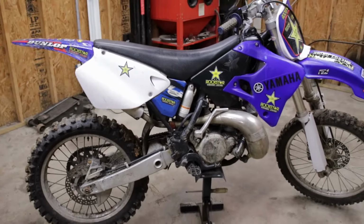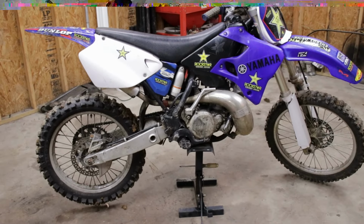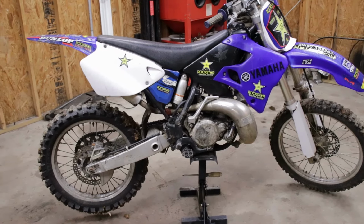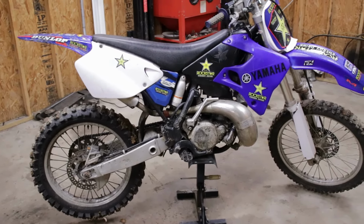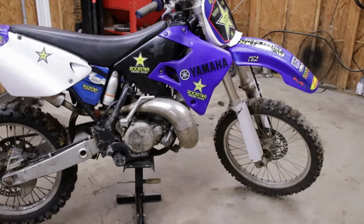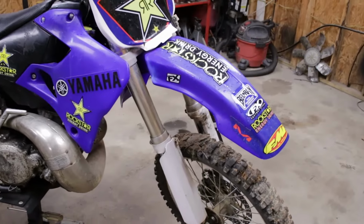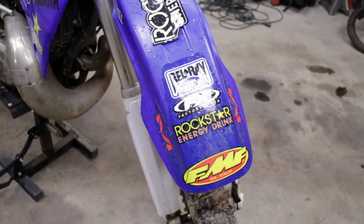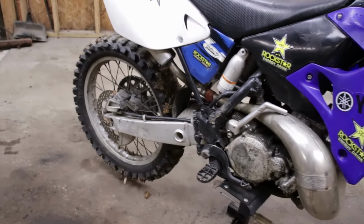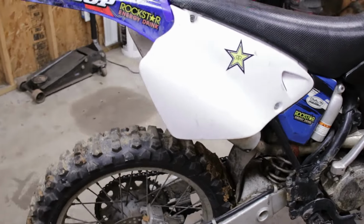But it's a '98 model Yamaha 250. Got the Pro Circuit pipe, got the sticker kit on there, Rockstar Energy Drink, you know, the typical stuff they put on these bikes. It's not even an FMF, it's got a Pro Circuit silencer and head pipe.